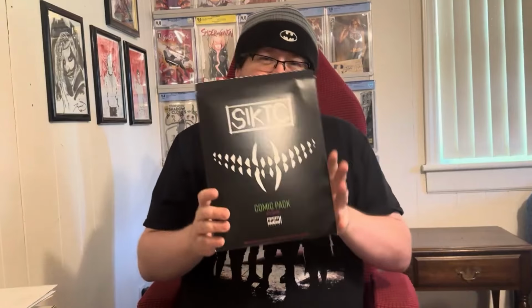Like I said, I think these will be good for a very pretty penny. Not that I'm going to get rid of them. These are going in my collection, but it's just awesome to know that I have them. So yeah, that was the first pack.